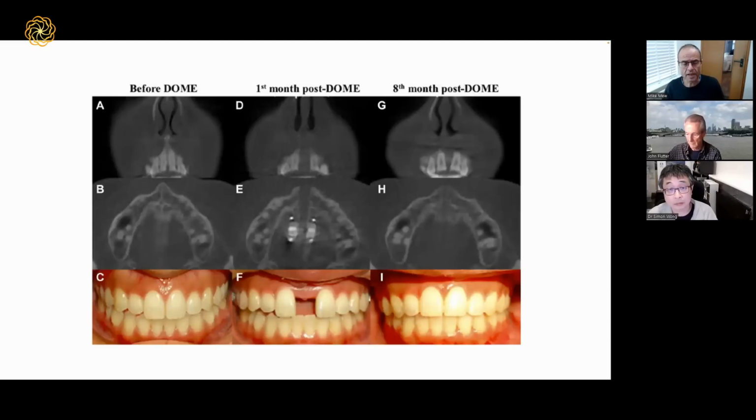Yeah. So effectively, he's done a surgically assisted MSE expansion. So not only does he put the 4 TADs into the roof of the mouth and use an expander, but he's also gone and cut some of the other connections, so he's made surgical cuts around so that this area of the face could expand really well as his first procedure. Absolutely. Okay. And it was very interesting.